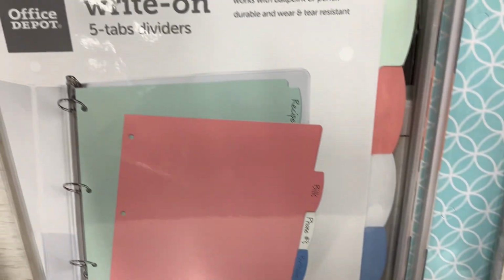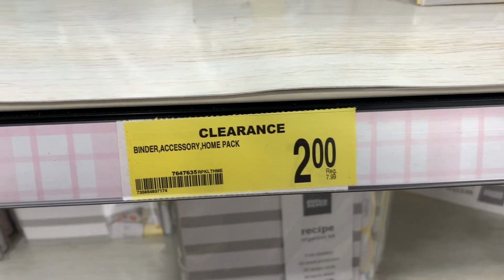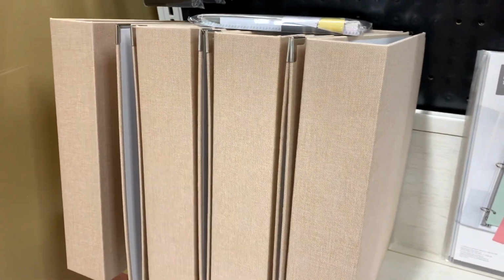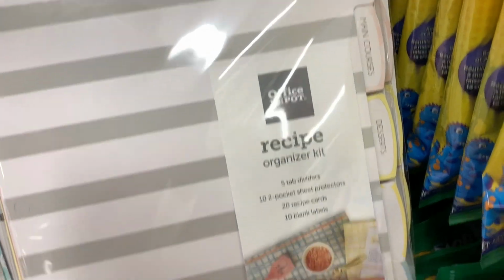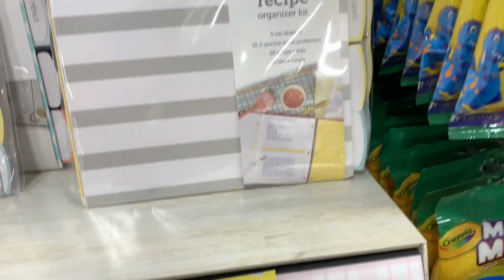So we're going to just take you through here. They've got organizing kits for home and for recipes. They got a small version, they got a large version. They got the binders to go with it, they got the dividers, they got the stickers. Oh yeah, did I tell you about the prices? Okay, let's just start right here. I can't even tell you, it's just so much stuff, okay?